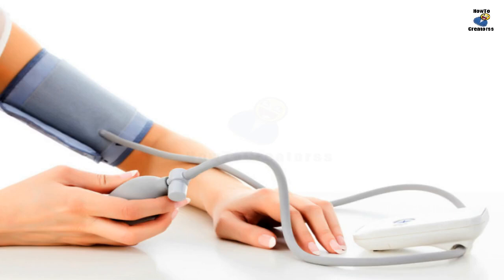There are many ways to do so. Natural remedies is just one of them. You can live a healthier life if you treat and manage it well. Today I would like to present you with 7 ways you can lower your blood pressure, fast and naturally.